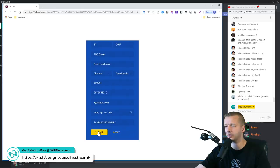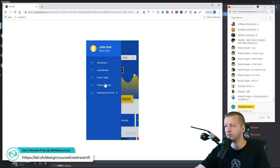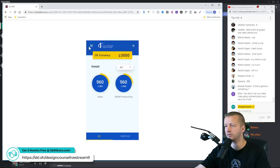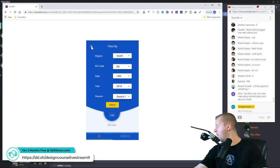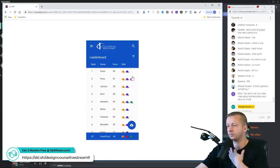Good call to action color here. I like the colors overall. This seems pretty solid. Good menu here. And we can drag this stuff. Whoops. Everything seems pretty solid here. That's nice. Yeah, I think this is pretty solid from what I'm seeing here for a mobile app.